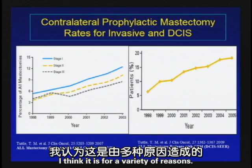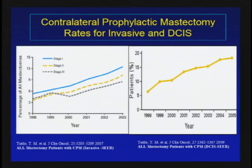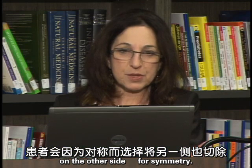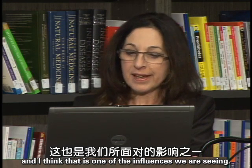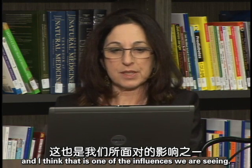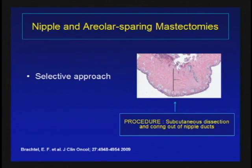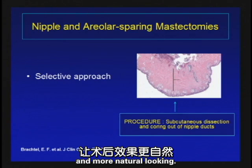I think it is for a variety of reasons. One is, if you already have a cancer on one side, to forego the screening on the other side, and for symmetry. I think plastic surgeons often discuss those issues, and that's one of the influences that we're seeing. On the other hand, we have made other strides in terms of mastectomy. We've tried to make it more appealing, more acceptable, and more natural looking.